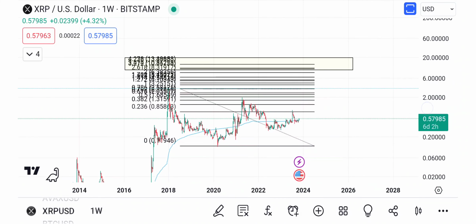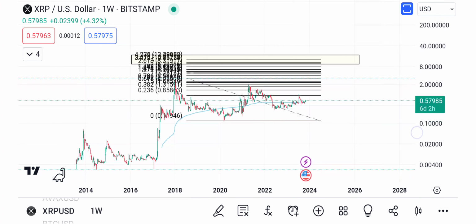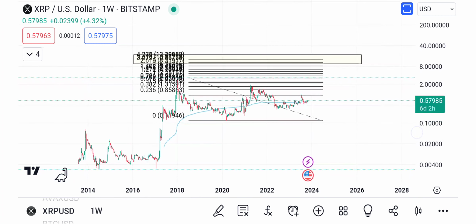What do you guys think? Are you going to sell at $8 to $13, or are you going to hold for that bigger, bigger move? I think, for me, dollar cost averaging in and dollar cost averaging out is the best way to do it. But then you can also say, well, I'm not going to sell my XRP at any of these prices. I'm waiting for much bigger prices. And even at those prices, I might not even sell. I might lend out my XRP. I might borrow against my XRP.